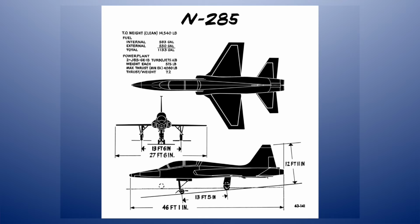Notice the beefier landing gear, the extended nose strut so you get more wing lift. The white outline on the plan view there, that's the T-38. That shows you how much bigger the N285 was versus the standard T-38, at least the wing and horizontals. That was also to bring the landing speed down when it came onto the carrier.